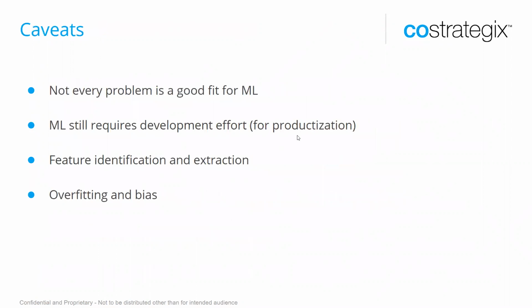A couple of caveats. Not every problem is a good fit for machine learning. Machine learning is primarily focused on problems where you can ask a simple question and it's based on pattern recognition, and where you have a lot of data to establish that pattern within the model. ML does still require some development effort, especially like I talked about in the productization aspect.